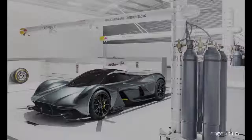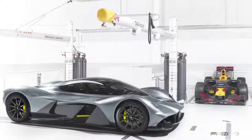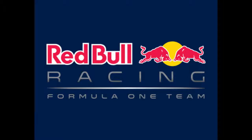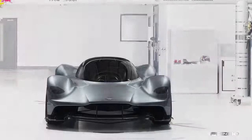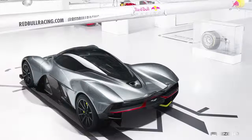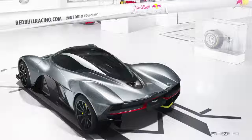This extreme car could have the highest revving engine of any street-legal car. This is the Aston Martin AMRB 001, a collaboration with Red Bull Racing. Its flowing, aggressive, futuristic design suggests blazing speed, and that's exactly what its creators are promising. At a mind-boggling 11,000 RPM, the proposed V12 engine is an intimidating piece of engineering.